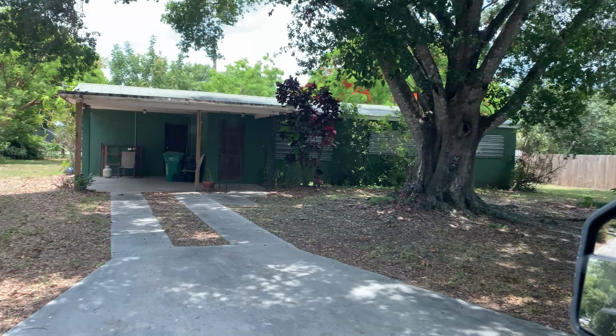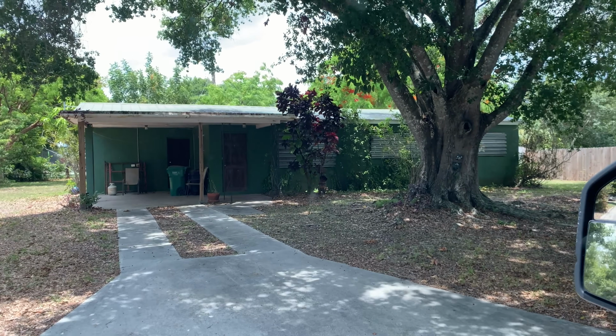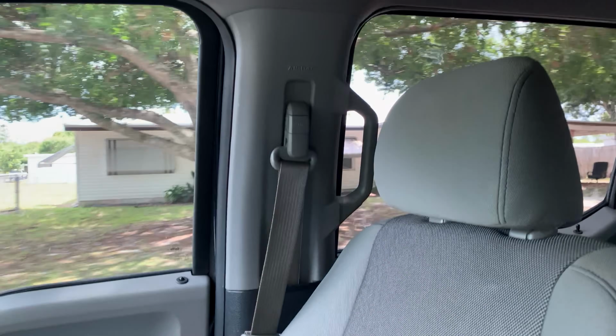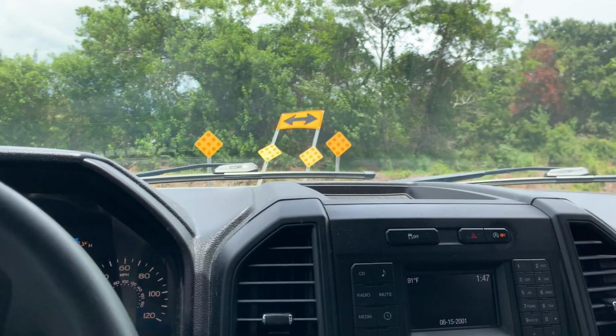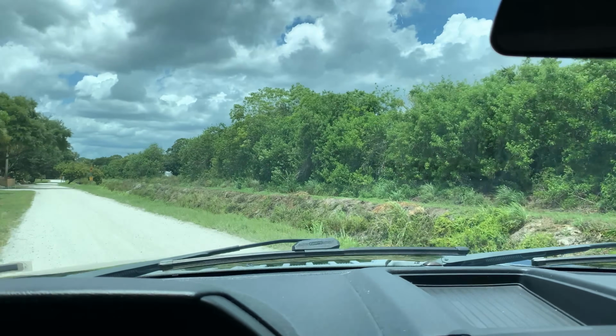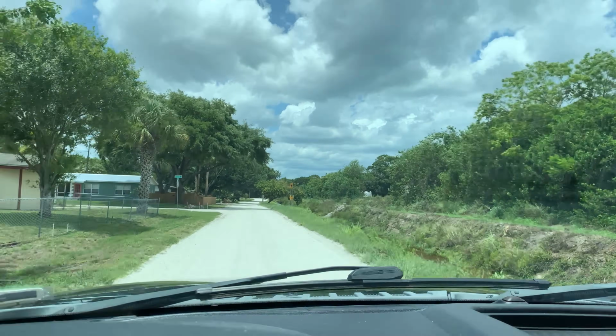This property right here is all shuttered up. Looks really clean though, but it's all shuttered up. So this might be a really good driving for dollars lead. We've got a guy right there looking at me all funky, so we're probably going to keep going. Not the end of the world, but we just have to make sure we're okay here. So again, dirt roads here. This is an older part of Fort Pierce.